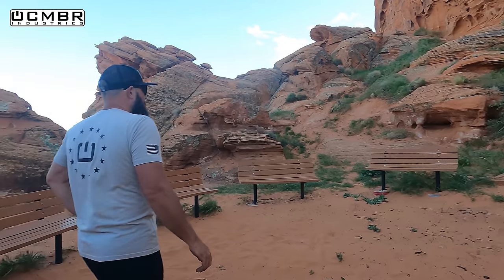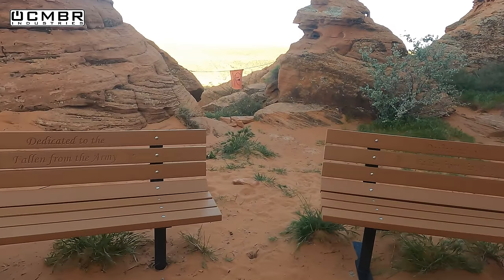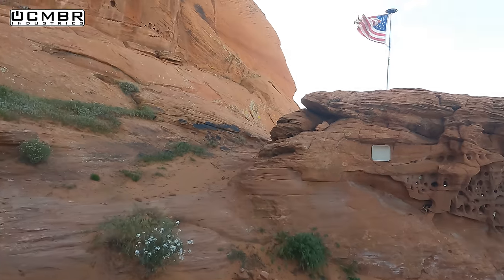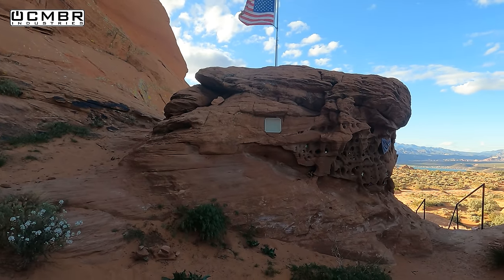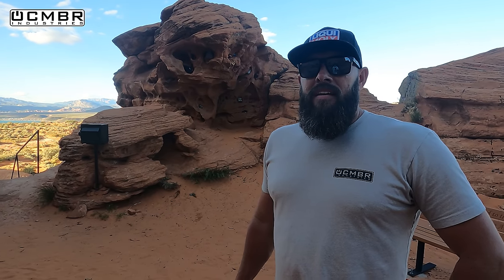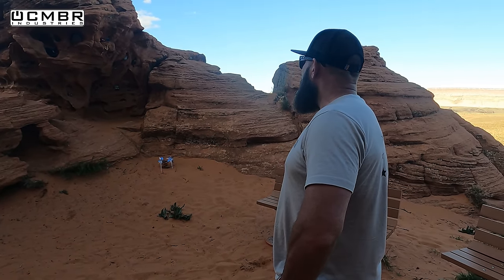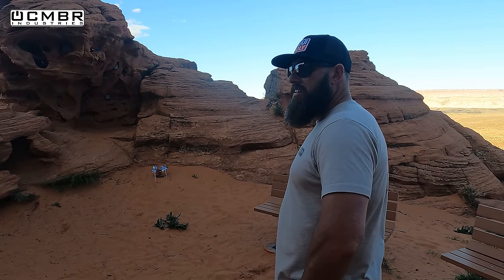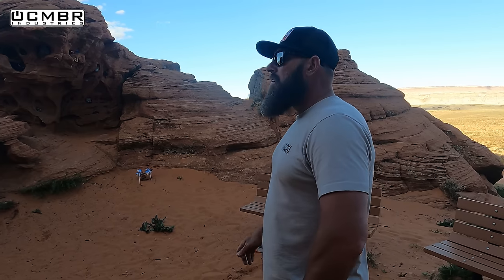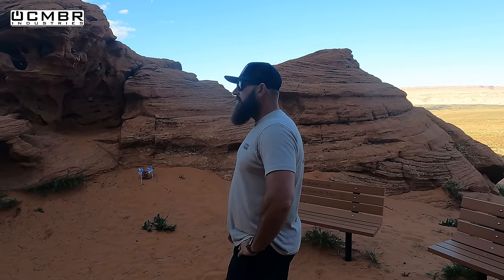But here it is. We've got these benches dedicated to the fallen of the Army, Navy, Marines, Coast Guard, Air Force. Flag up here, and obviously, I don't even know what to say. You don't have to say. You come up here and you just enjoy it, and feel honored that we can dedicate something like this out here to the people that made that sacrifice. We have some incredible men and women in this country that we should all be grateful for.